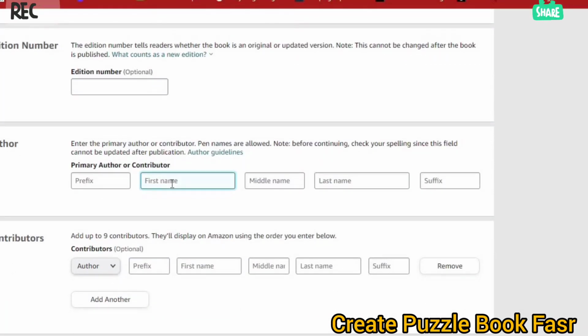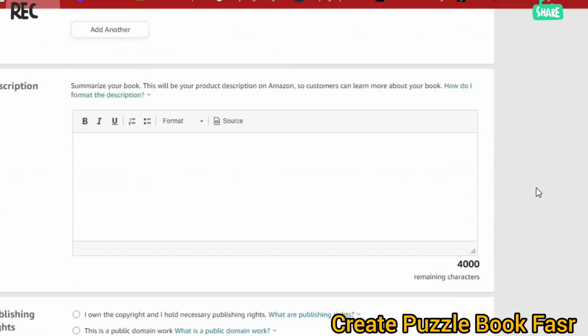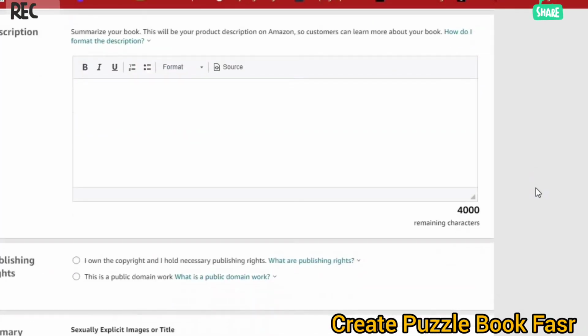It's a word search book. So I use my real name to publish this. I have tons of them right there. It's my real name, everything, I use my name. Some people are saying don't use your real name, don't use your real name. I've been using my real name and it's making sales for me.